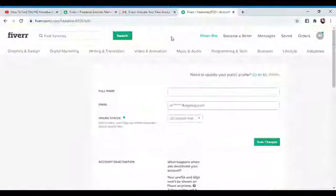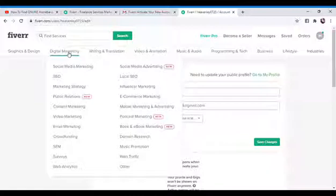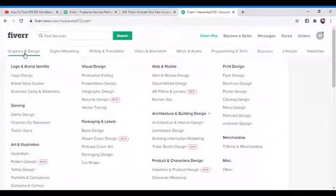If you're like me who's excited to go into different jobs, then go ahead. These are the different jobs here at the top: graphics and design, digital marketing. If you hover your mouse over there, the drop down of the specific jobs under that will appear. So for example, graphics and design, there's logo and brand identity, gaming, visual design, where there's Photoshop editing. If you can do that, that would be cool. Print design, even merchandise, t-shirts and merchandise.